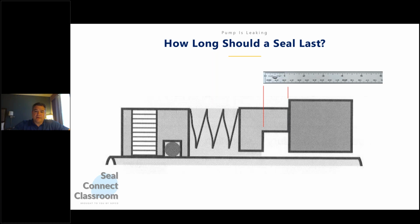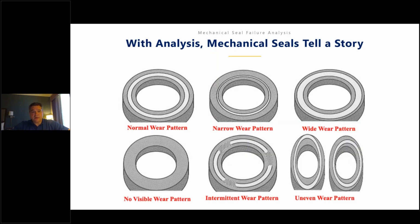So, one of the things, I mentioned wear tracks. Just by looking at mechanical seal faces, we can see if there's a normal pattern, if there's an abnormal, like a very narrow wear track or a wide wear track, to show if there's any kind of movement of the two components that's abnormal. Is there intermittent wear patterns? Maybe no visible wear pattern. We just had one the other day that was like that. That just pointed to the spring mechanism wasn't loading up on a seal. Uneven wear patterns showing something that's out of alignment, or an imbalance, or something that's causing maybe a wide pattern.